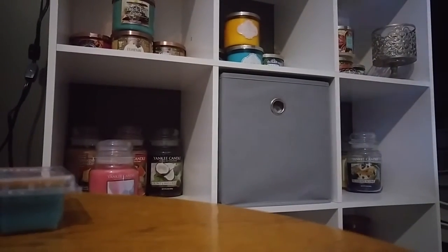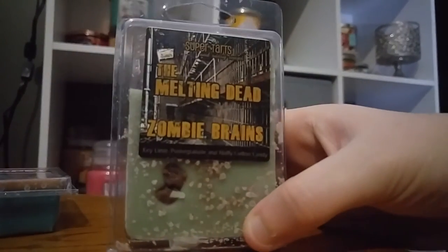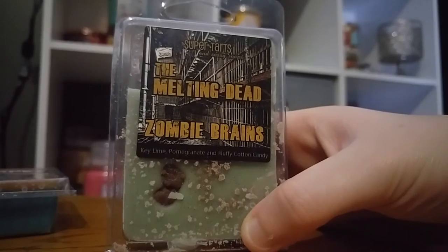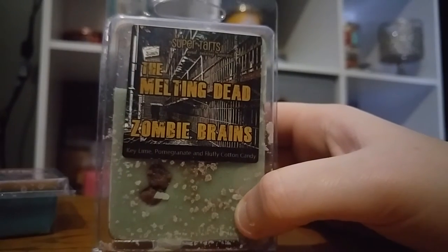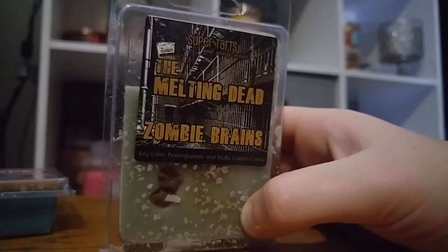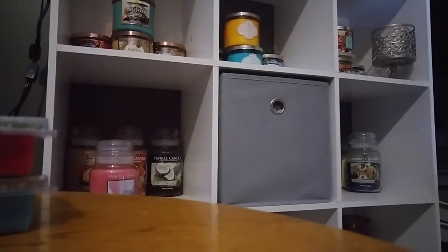But yeah, this one is just a really nice lime scent. And it's not fizzy, which is awesome. But it's very strong on the lime, and this one is super strong while it's melting. 1 cube is enough. My boyfriend actually walked in after this had been on for like 5 hours, and he was like, this hurts my nose. Which is really dramatic, but he's like that.